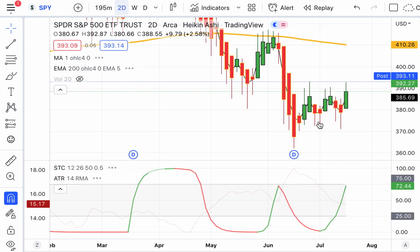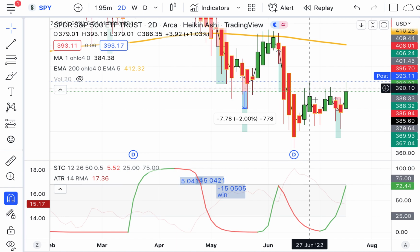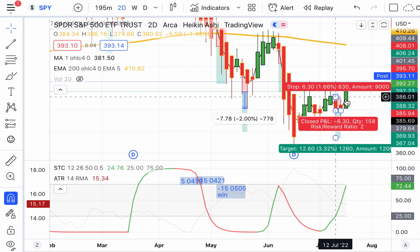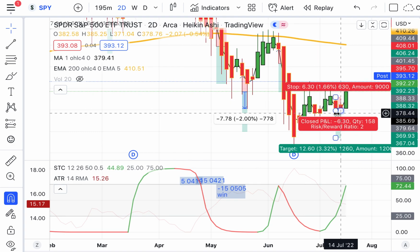Look at the 2-day chart. Nice green up candle. Hasn't hit the, well, it got awfully close to the prior high. Let's see. 392.87. The prior 393.16. So again, getting close. Not quite, but almost. So we'll see.